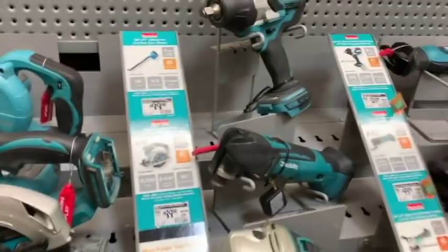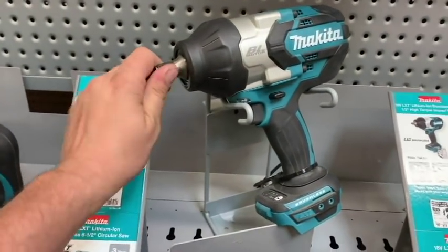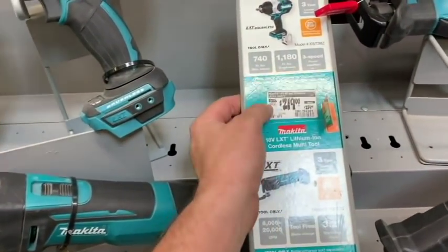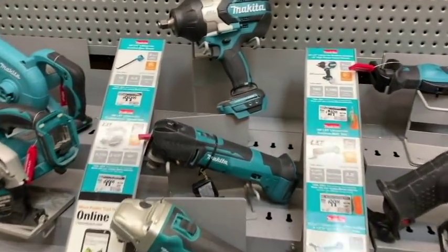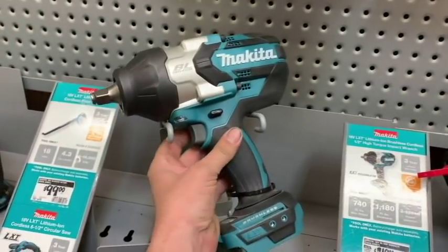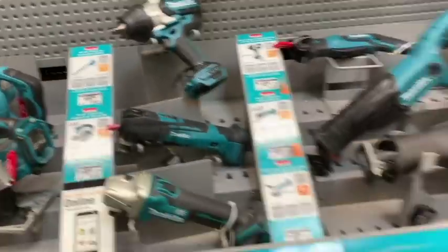Oh man, would you look at that? Makita's starting to make their own big dog half-inch brushless gun. 219. Dang, that thing looks like a beast too. Oh yeah, that's heavy. Everyone's getting into the half-inch impact game now, in the brushless LXT. I'm digging that.